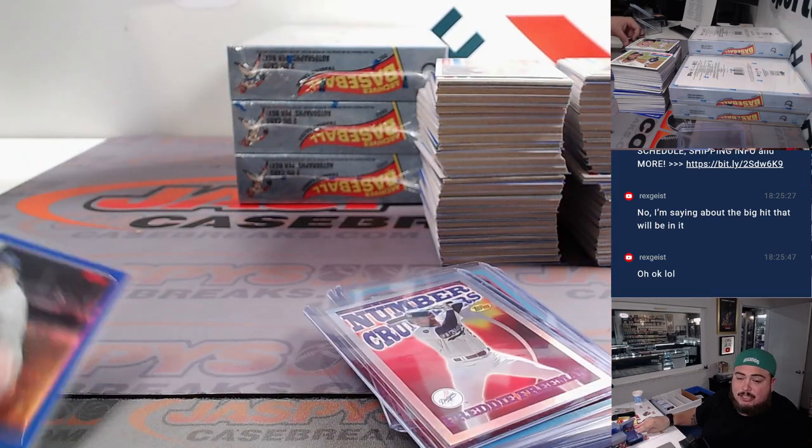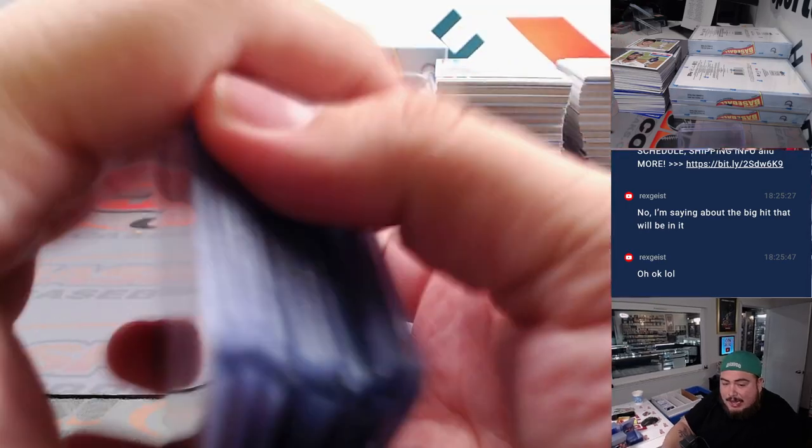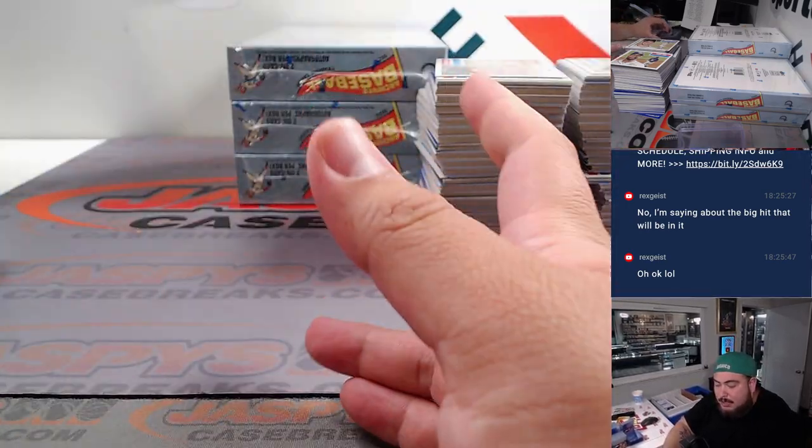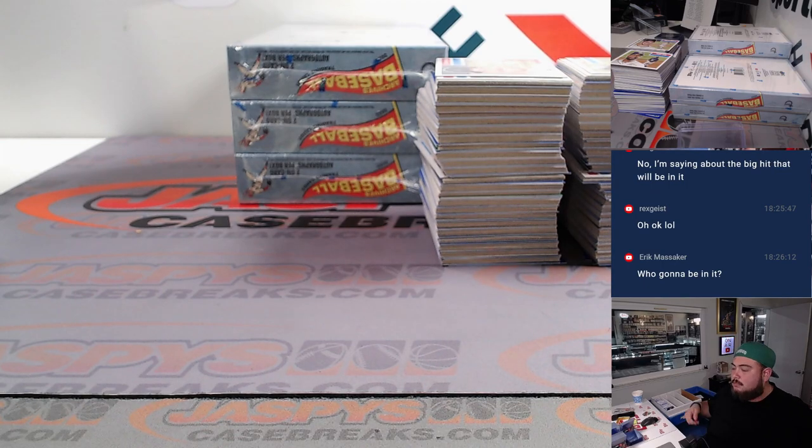But do you know when it's actually releasing, though? Because that's what I want to know. It's not on anybody's calendar except on the Topps website, pre-ordering tomorrow.